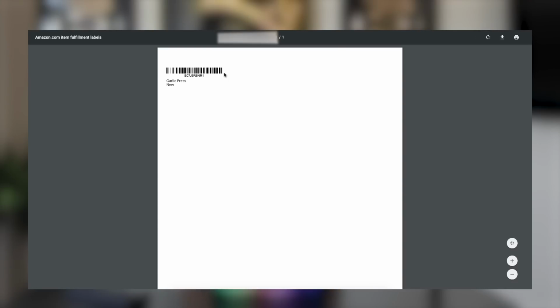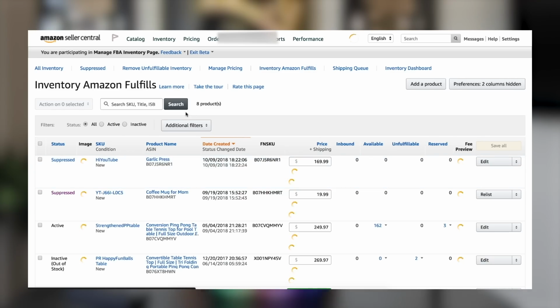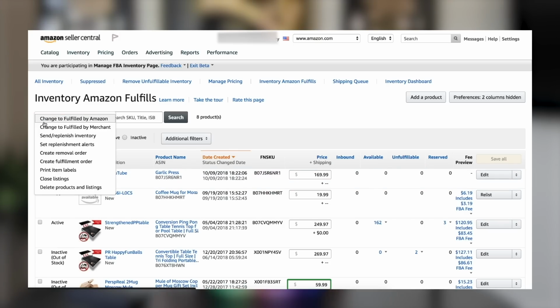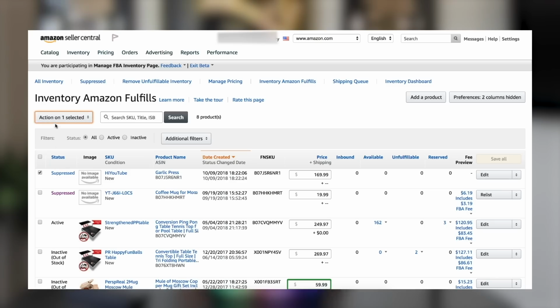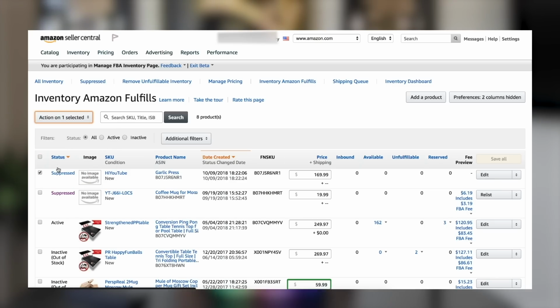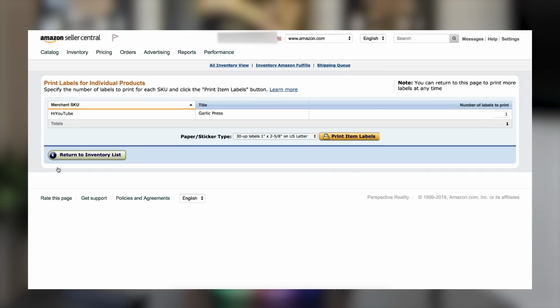So to generate your actual Amazon specific barcode, it's called an FNSKU, right? FNSKU barcode. And to generate it, what you do is you click the inventory option, manage inventory. You can click edit on the right side of your listing and choose print item labels, right? Clicking print item labels again, you get your FNSKU barcode, and this is the one required by Amazon to have on your product packaging.